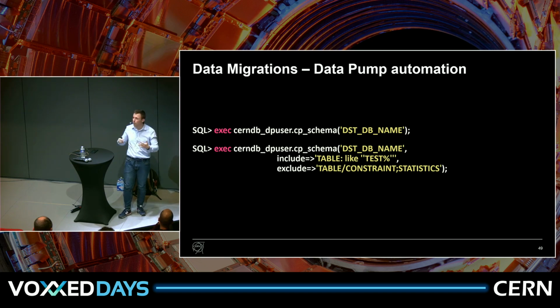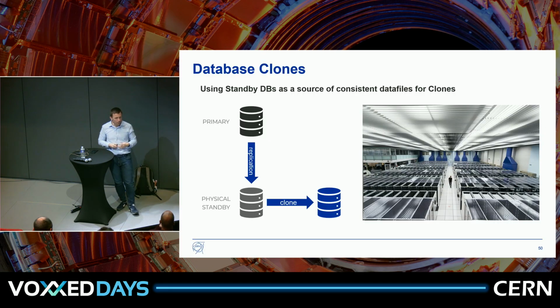I know of people who use this procedure, for example, in their deployment process, to make a copy of the data before the deployment, or to copy some of the data between production and dev and test. And another option for migrating big amounts of data is to use replication and cloning procedures.